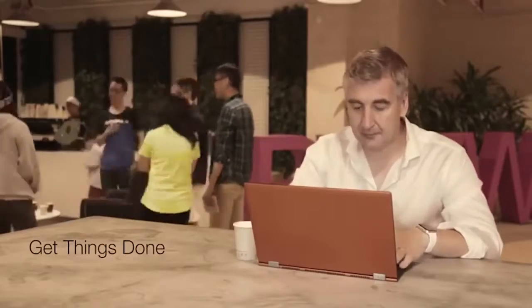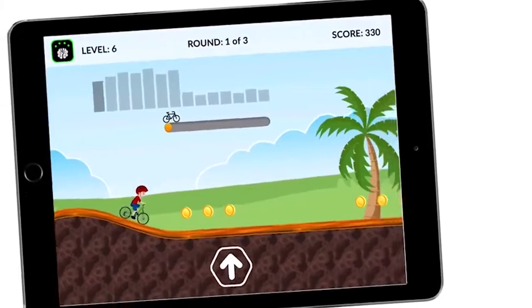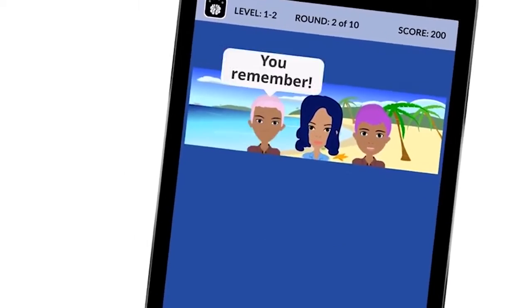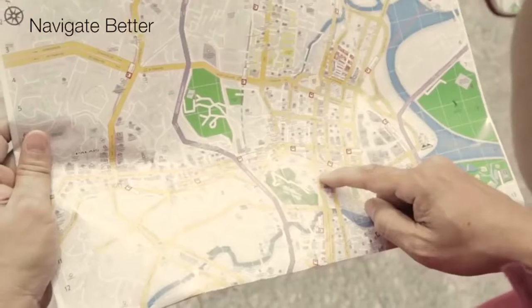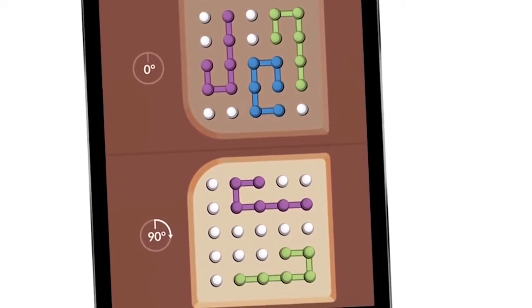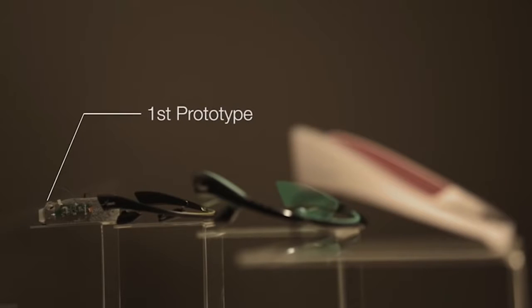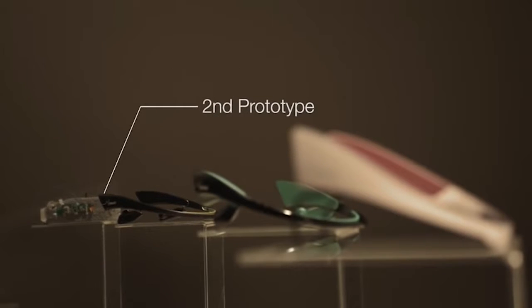Having better attention helps you stay focused, concentrate on getting things done, and ignoring distractions. A better memory helps you to remember things like names and faces in your everyday life. And having better spatial skills helps you to understand the space around you, to read maps, and to understand directions better. We have been working on this for more than 2 years.